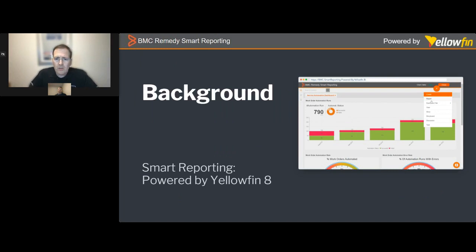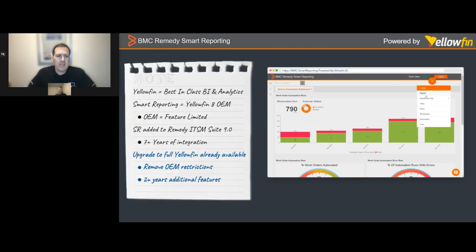As most of you are BMC customers and have been using BMC for a while, you'll know there's a great module in there called Smart Reporting. This is a version of Yellowfin that's been white labeled and deployed by BMC for a number of years now. I think it's about 7 years that it's been integrated, since ITSM Suite 9. Now, this is an OEM license, so it has a slight limitation to what it's providing, because it is provided specifically as a module for BMC.